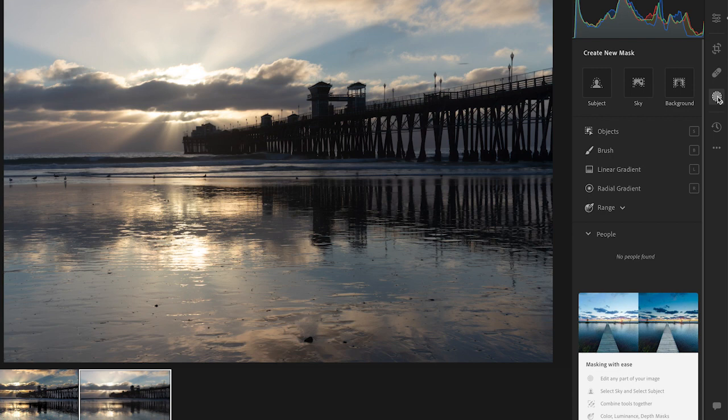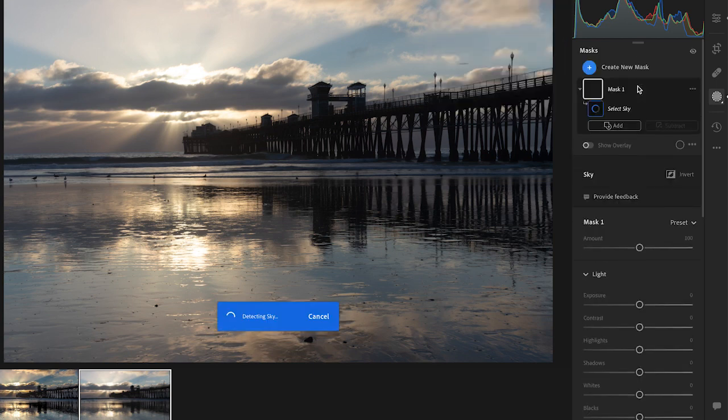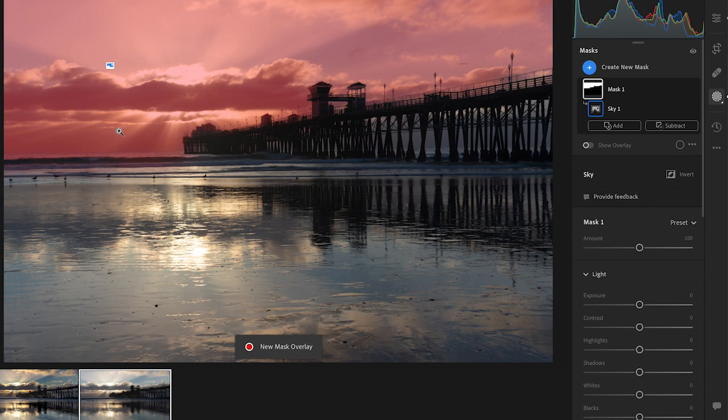And Lightroom is so great these days because you can just select sky. And what Lightroom will do is just select what it thinks is the sky. And it's done a pretty good job here. It missed the part under the pier. We're not going to worry too much about that because it was so cloudy under there. So I'm not going to spend a lot of time fixing the sky under there. You can see that it did select some of this water here. Like it thought part of the ocean was the sky.